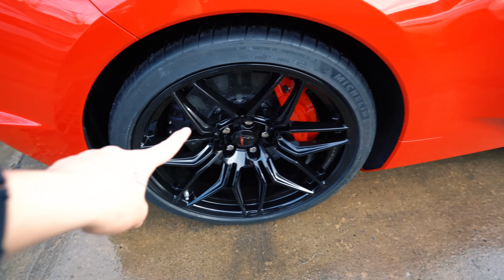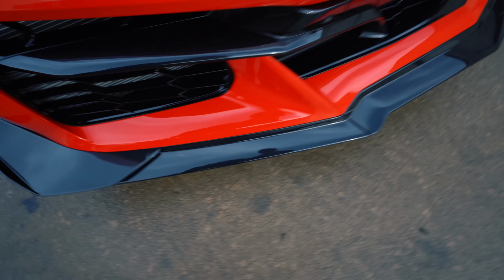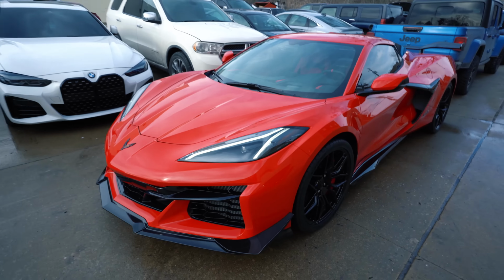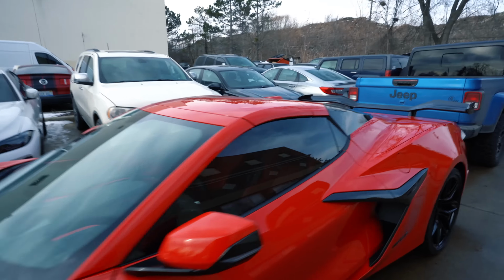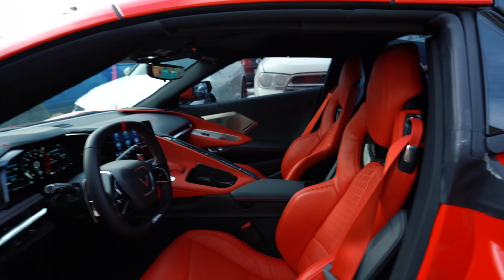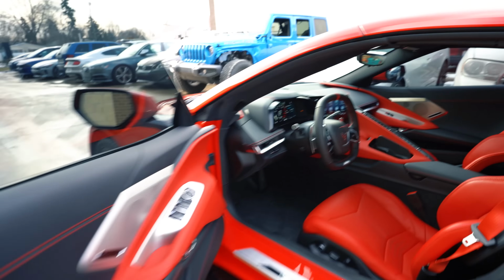Black wheels. I like these a lot more than the carbon fiber ones. And then these are carbon flash as well. You could get them in carbon fiber. And then the owner also got red interior. Let me show you guys. Look at this beautiful interior. Competition seats. Look at that.